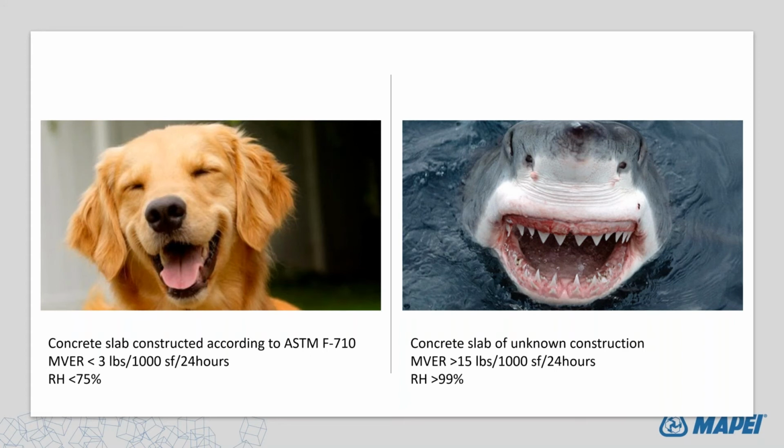And when we get into it, when we're talking about high moisture conditions, a concrete slab that is your best friend is not high moisture. It's less than 3 pounds of moisture vapor emission rate per the ASTM F1869 test, or an RH level of less than 75% using the ASTM F2170. Again, these are almost, I should use a unicorn for this kind of a picture. They're very hard to find, and what most of us deal with these days are the concrete slabs of unknown origin. They're a menace. You can almost hear that Jaws theme in the background when you walk on the job site.